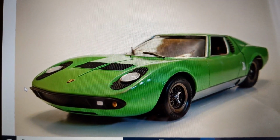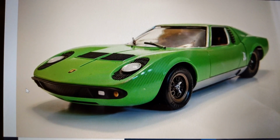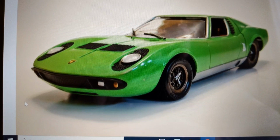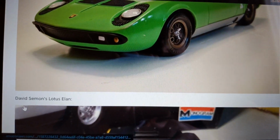And then there was me. I built the Lamborghini Miura. It is all finished. You can see it there in all of its green glory. Hard to tell in my shots, but my interior is actually a terracotta orange color. And I went with a Tamiya bright green on it.